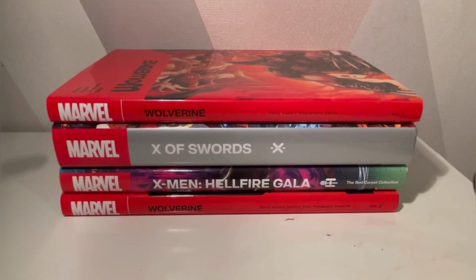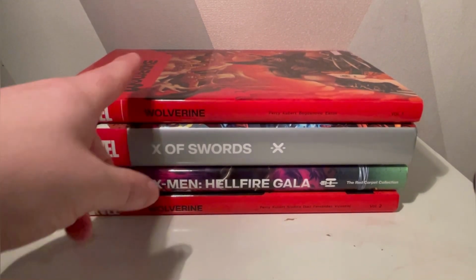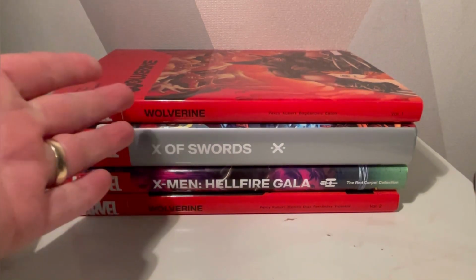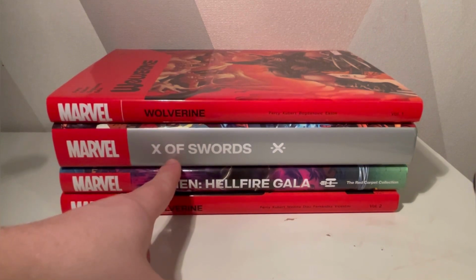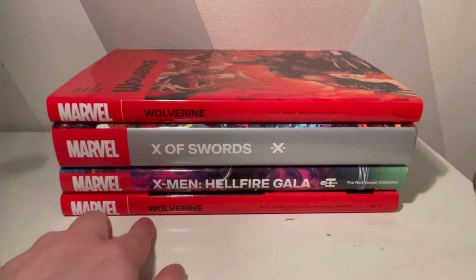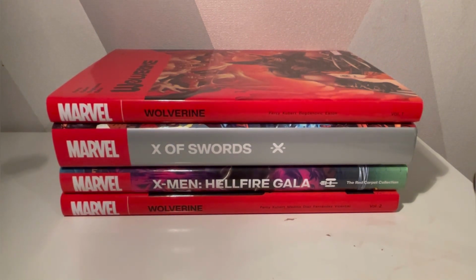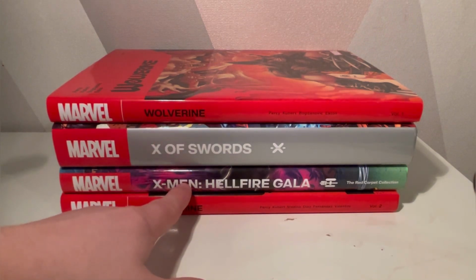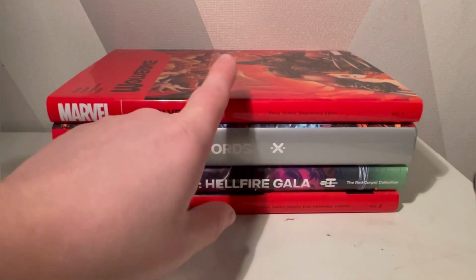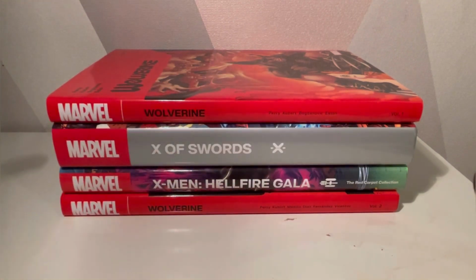Yeah, just double checking. So the issues in between Volume 1 and Part 2 of Volume 1 are in X of Swords. And then issue 13 is in X-Men Hellfire Gala before Wolverine. They're pivotal to the Wolverine stories, I would say. You don't necessarily have to read them to read these, if I'm being honest with you. It's entirely up to you as a completist. I would like to read them all.